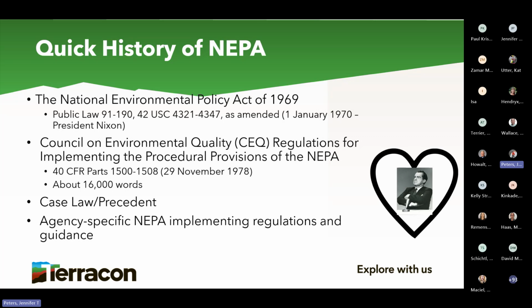So NEPA started in 1969. It's very short, very sweet, which is kind of nice. It doesn't bog you down in too many rules and regulations, but it did create the Council on Environmental Quality, and they're the ones who put forth the actual guidance documents. And when you're looking at those environmental rules and regs, we always refer to the 40 CFR Part 1500. That's the actual act itself. It says, hey, if you're going to do a categorical exclusion, this is the definition. Or, oh, if you're going to do this, that's the definition of that.